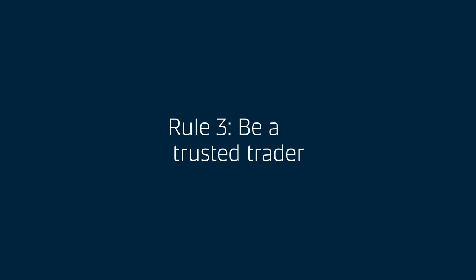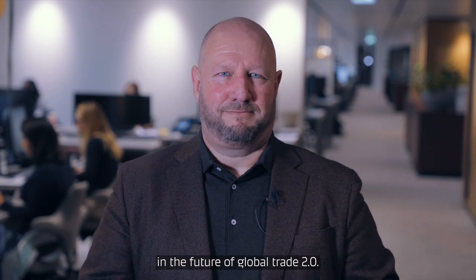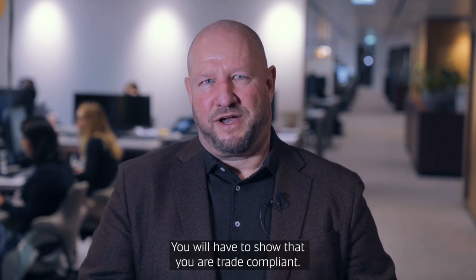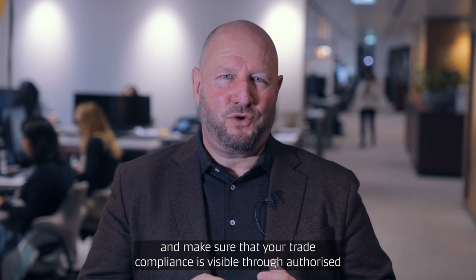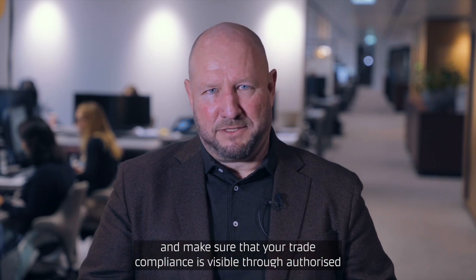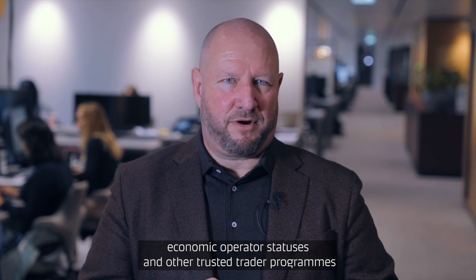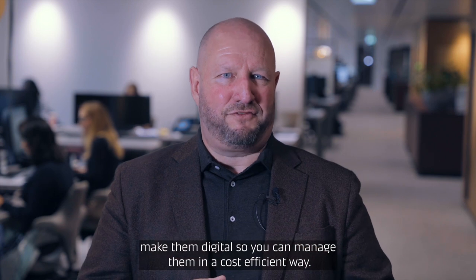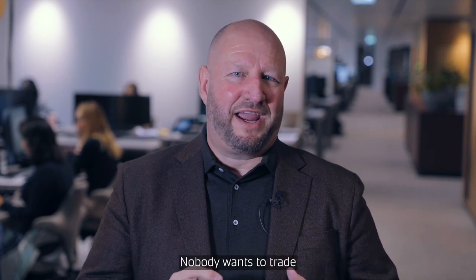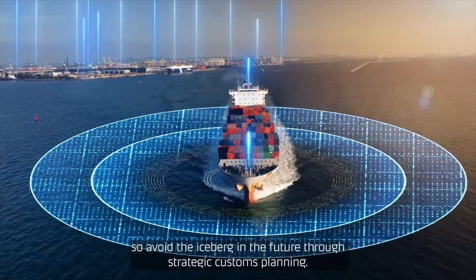Own your trust. Be a trusted trader. Trust is very important in the future of Global Trade 2.0. You will have to show that you are trade compliant. That will bring you resilience and predictability. And make sure that your trade compliance is visible through Authorized Economic Operator statuses and other trusted trader programs. Connect those systems, make them digital so you can manage them in a cost-efficient way. Nobody wants to trade with the Titanic of customs, so avoid the iceberg in the future, do strategic customs planning.